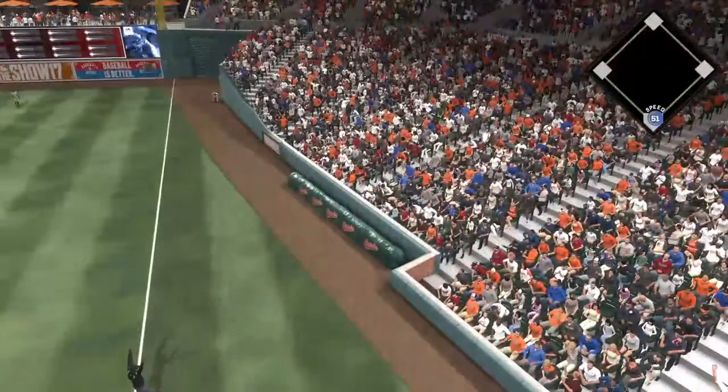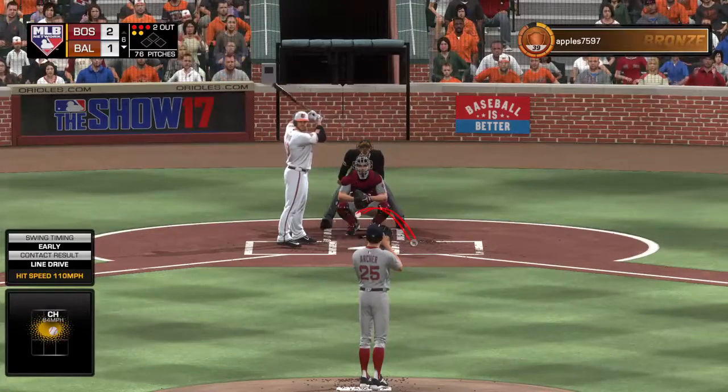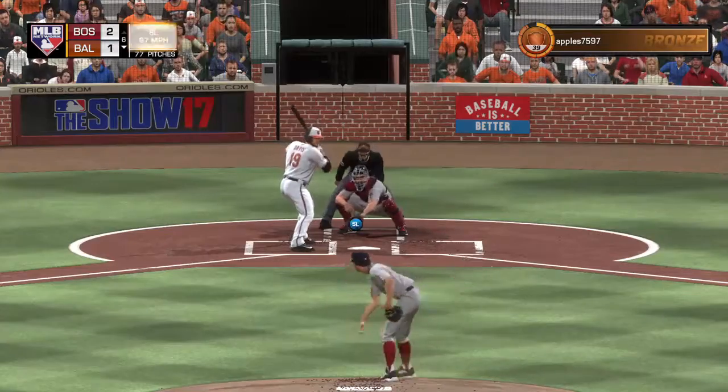Again, he sends it out of play. Oh, he definitely got away with a changeup right there. He hung that one. But the good news is you got him to pull it foul. Now you come back after him here with another pitch. Ball 4.